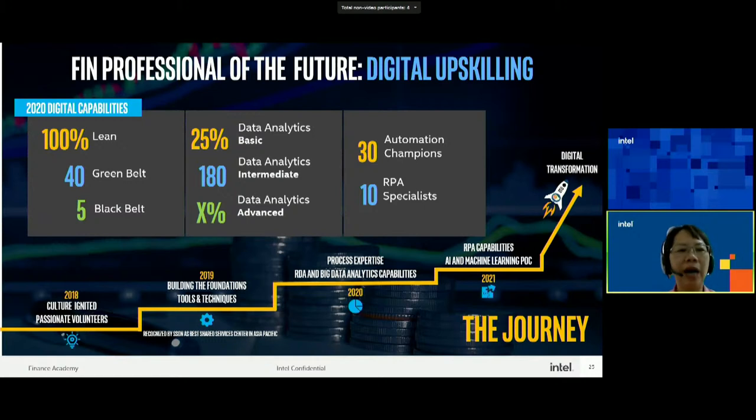So this is our Malaysia finance journey. We have three pillars. One is Lean Six Sigma. We practice Lean, which is a very important process for an organization which is heavily process related, like finance or back office. We have 40 green belts, and we are building out 5 black belts. So for those interested to be a process expert or a Lean expert, this is a company that focuses a lot on building that capability.